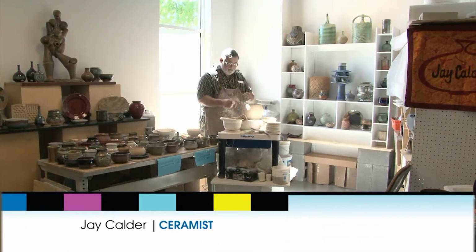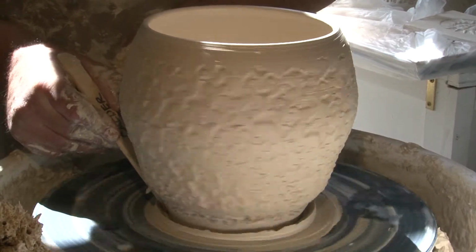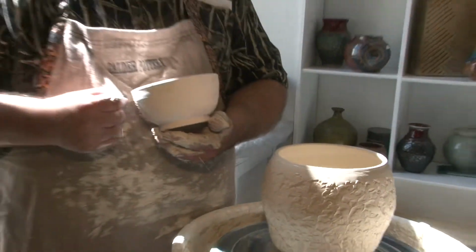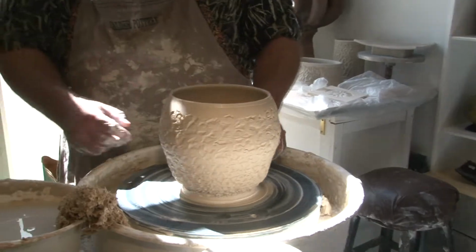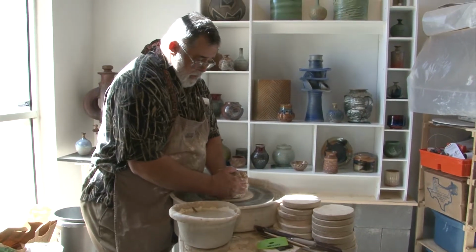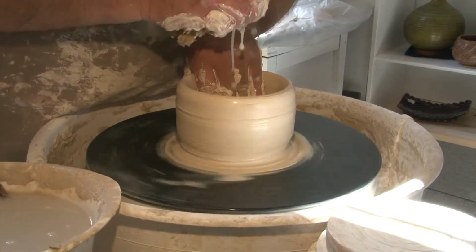This particular pot is going to be dry in about 3 days, and I'll put that in the first kiln firing then, and then I'll have to glaze it after it comes out. This is bisque. This has been fired once, and then I have to glaze it and decorate it and refire it. It's a wonderful opportunity because it gives craftsmen an opportunity to share their skills with the general public.